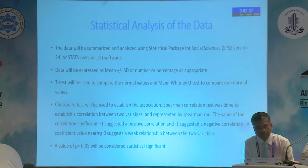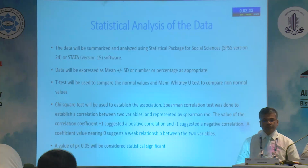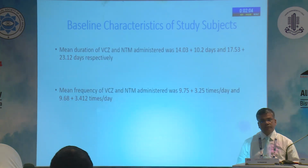For statistical analysis, the chi-square test was used for categorical data and Spearman correlation for continuous variables. These are the baseline characteristics of this study. I'm not going into the details for the sake of time. The point is that the natamycin and voriconazole groups were similar in all aspects. Most of the ulcers were moderate to advanced grade, and in almost 60% of cases the depth was crossing mid-stroma, and in 30% it was deeper. The mean age was almost 48 years. This is important for the interpretation of the results.